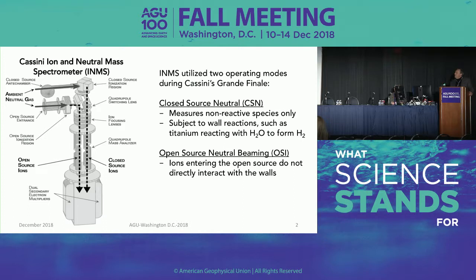You notice that the ion measurements have to be electrostatically turned into the analyzer, and that was designed for flybys of Titan at 7 kilometers per second and not 31 kilometers per second. So we're limited to just measuring light ions during the proximal phases of the mission, but we can put that together with the RPWS data to make some nice inferences.